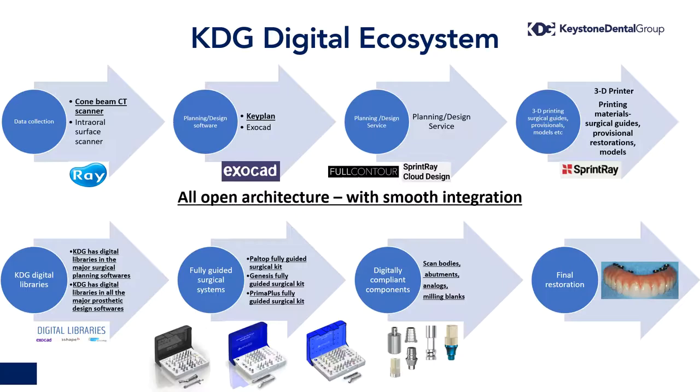So I'm going to present to you the Keystone Digital Ecosystem. These are the different products, hardware, software, parts and pieces that are used to manage our patients digitally. That's how we collect data, how we use our software to design, whether we're using someone else to do the designing for us, our technology such as 3D printing, libraries of implants, components and parts, our guided systems to position and place our implants, as well as our digital components, which are scan bodies, abutments, analogs, and milling blanks, all of which come together so that you can have a final restoration made.